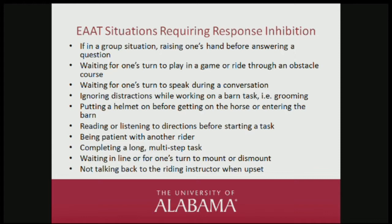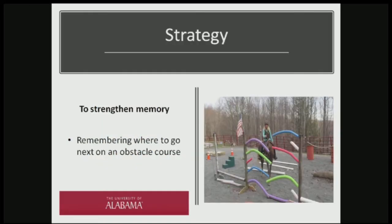You can't always assume that students know how to wait. They may not be able to wait on the block for the next person to come. They may need to have something to do while they're waiting. And that's where that whole shift comes, where their working memory disappears while they're waiting, that kind of thing. Next slide.